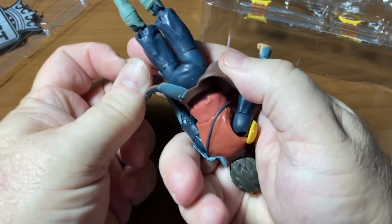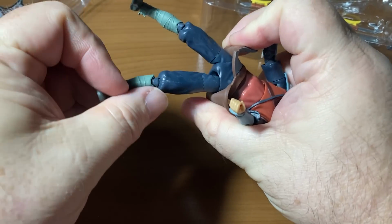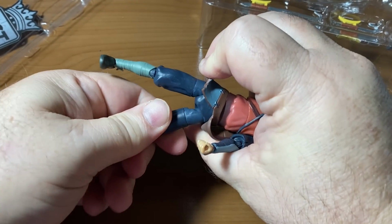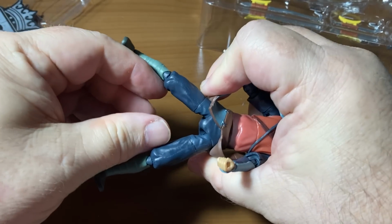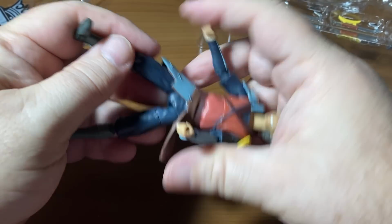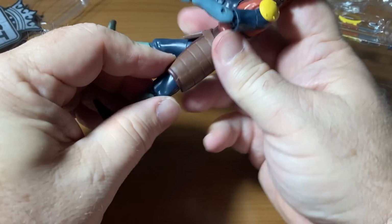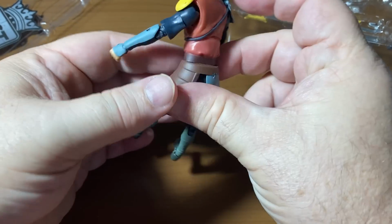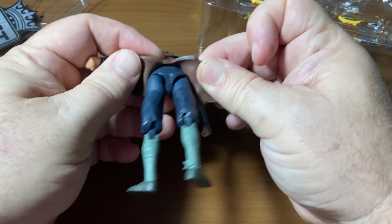His legs. Let's see if his legs have articulation, even though his skirt's in the way. It's a ball joint. He's got a thigh swivel. The ball joints are hindered because of his skirt, so we can't do too much with them. So if you're going to try to get him to sit down in a chair, I don't think you're going to accomplish that. Unless you rip his skirt off, which I don't know.